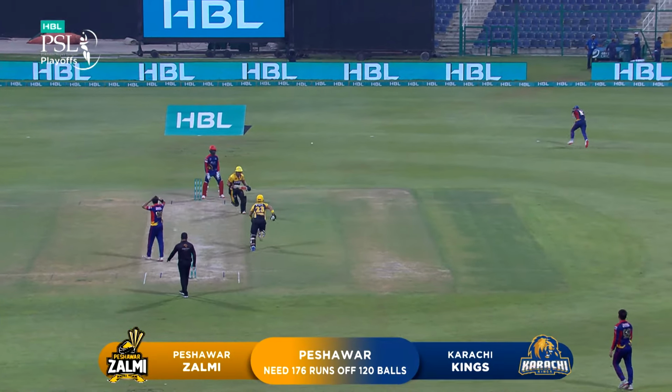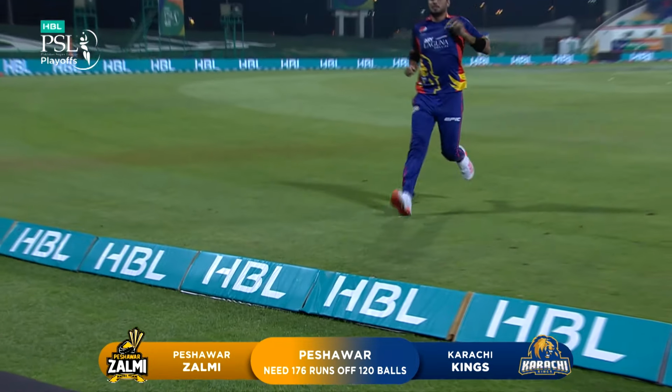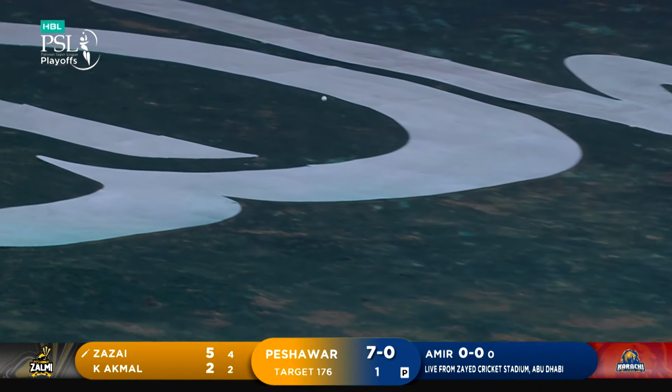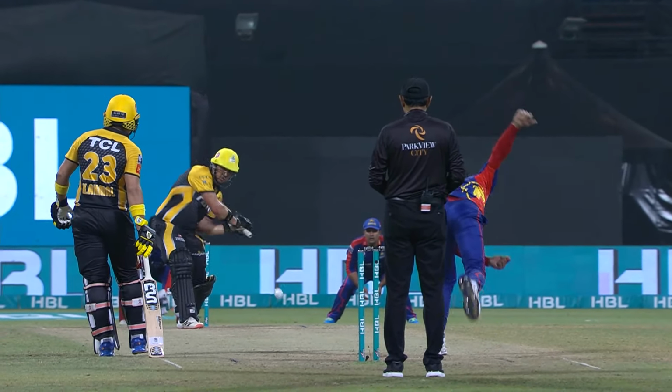Oh, edge, there's no slip in place. Played it with soft hands and off the mark with a four. In Abu Dhabi leg, that is. Oh, gets smacked and smoked for six. Wow. Incredible. With a bit of spin.